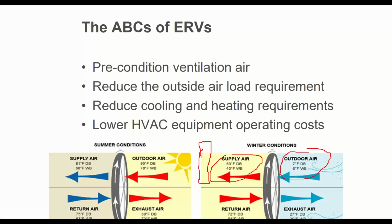On the cooling side of the equation on the left, it's very similar, but in this case I have a nasty day. It's 95 degrees, 78 wet bulb, so it's basically the hottest, most humid, gross day we would typically get on any given summer in the Chicago area. And I'm about to throw away 75, which is reasonably cooled air, 63 wet bulb, which is reasonably dehumidified air. I'm about to throw it out. I'm just going to let it go out the exhaust system.